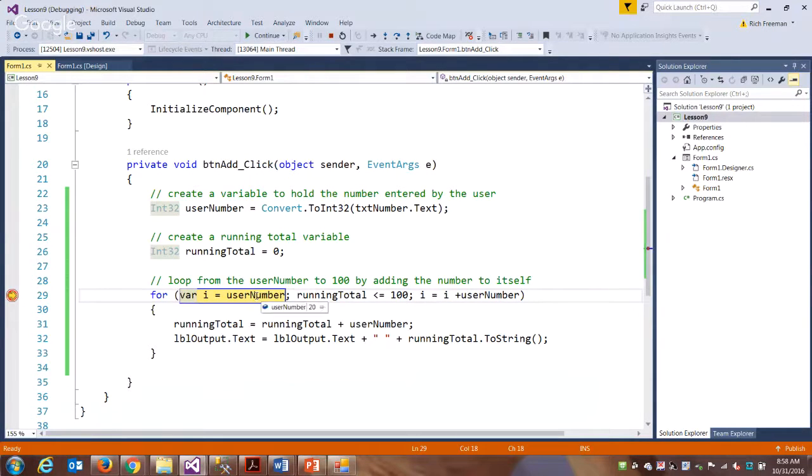So the first time around, we're starting at 20 and it says go until. So our total starts at zero. Now our total is 20. And it outputs 20.